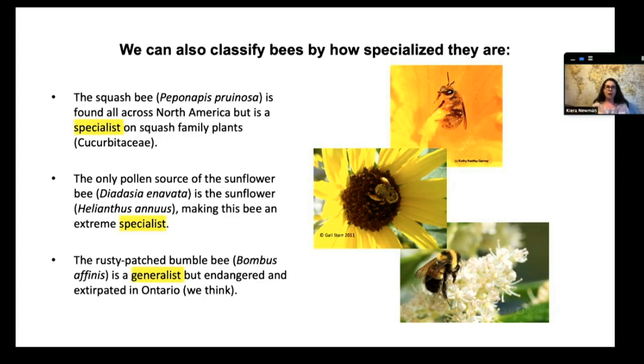One example is the squash bee, which is found all over North America, even though it's a specialist on plants in the Cucurbitaceae family. Luckily, humans love those plants for vegetables. So we've done a great job of spreading this family all over North America. So even though it's a specialist, the squash bee probably isn't in any danger of becoming extinct because we have lots of its food source.